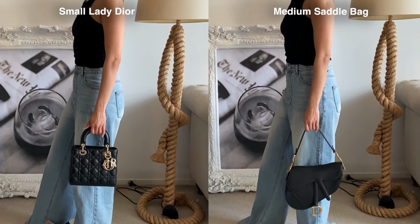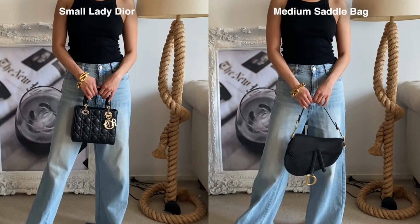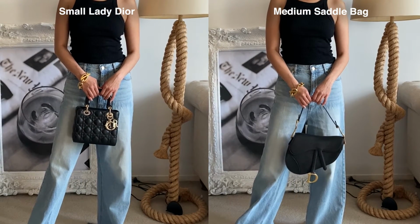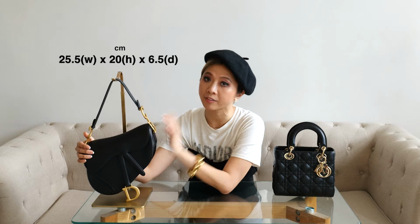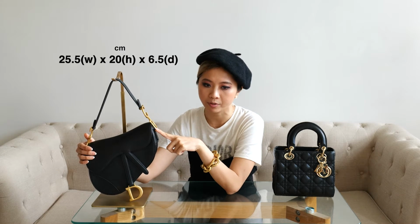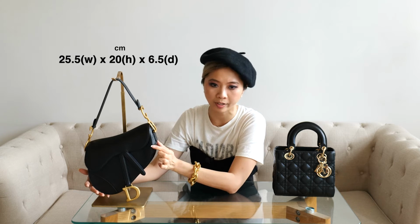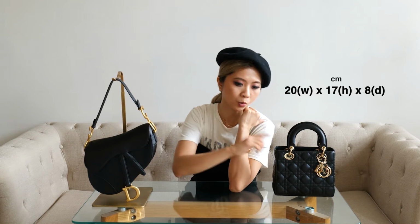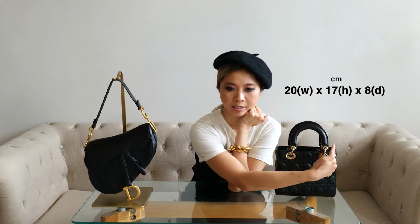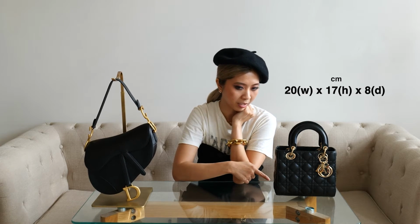First of all, this is how the bags look on me. I hope this gives you a good idea of the sizes. Now let's talk about the measurements. This medium saddlebag is 25.5 centimeter times 20 centimeter times 6.5 centimeter. And the Lady Dior is 20 centimeter times 17 centimeter times 8 centimeter.